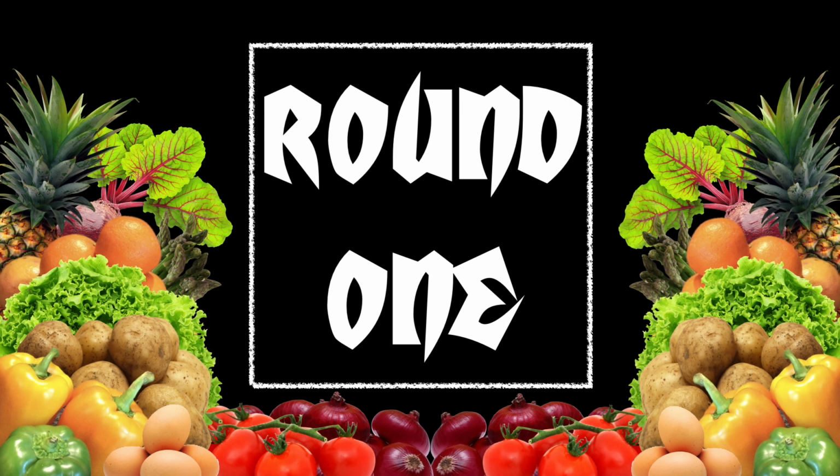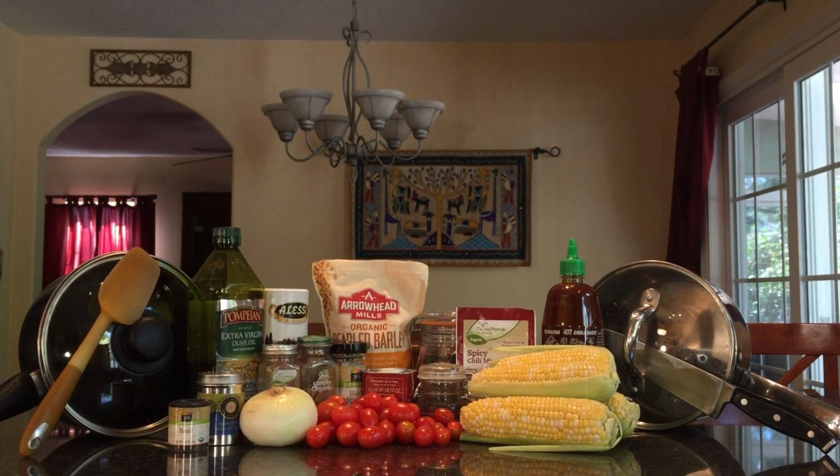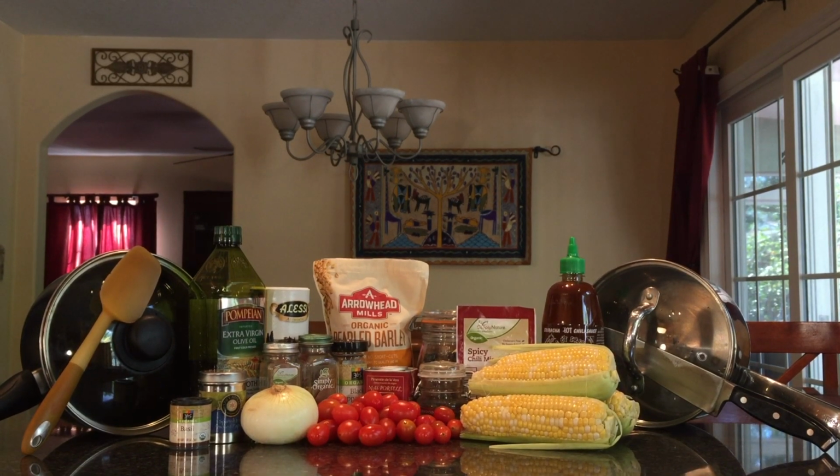Round 1. We'll start today's cooking extravaganza with a barley-infused chili. We'll be using the basil, sweet paprika, and onion, olive oil, salt, cumin, bay leaves, tomatoes, smoked paprika, pearled barley, black beans, applewood smoked sea salt, spicy chili mix, corn, and sriracha. We'll also need 2 pots, a spoon to mix with, and a knife.